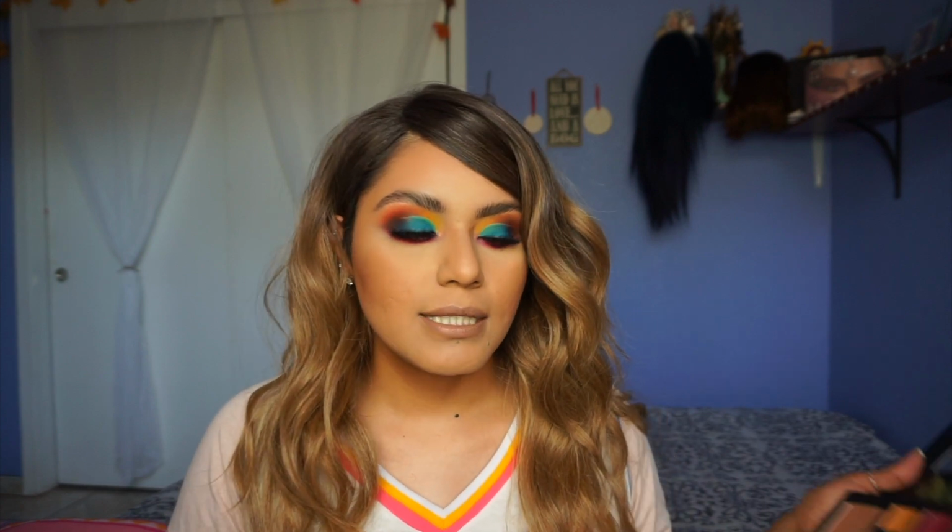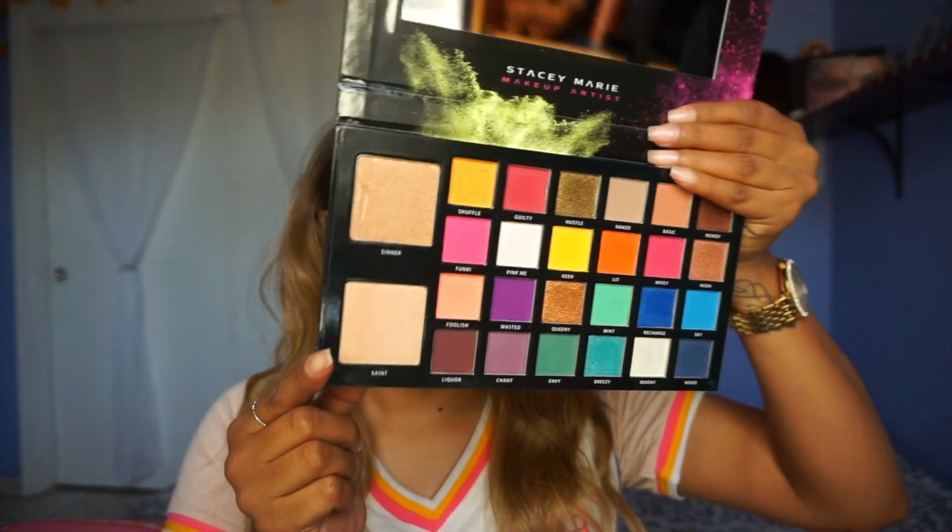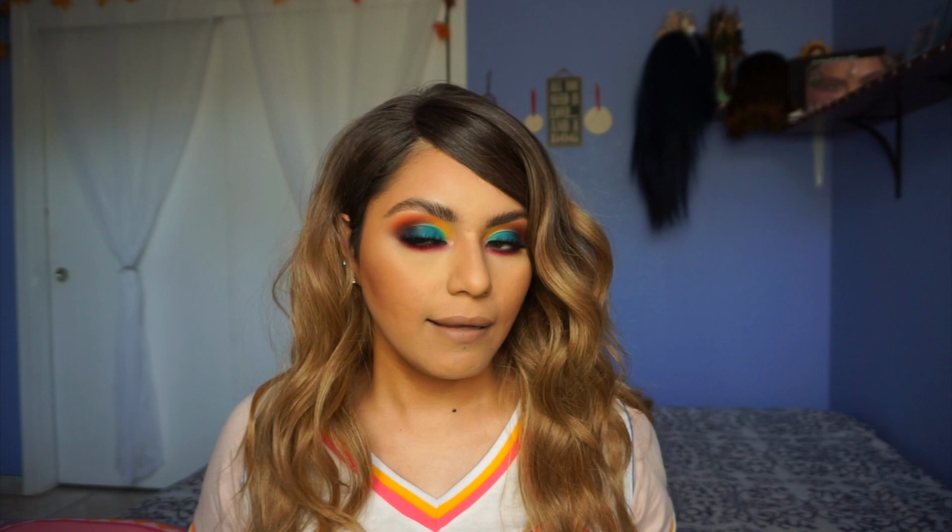We're going to see how the highlights in the palette perform. One of them is called Saint and the other is Sinner. I don't know how I dug my nail in it, so now it's got a big dent, but let's see how these highlights perform.